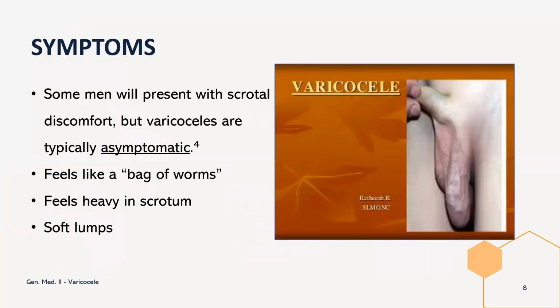So, some symptoms: some men will present with scrotal discomfort, but like I said, it's pretty painless, and for the most part, they're asymptomatic. However, if the condition progresses, stereotypically speaking, you may feel like there's a bag of worms in your scrotum. Sometimes patients will also describe feeling very heavy in the scrotal area, and may note some soft lumps around that area.